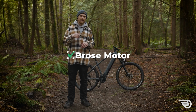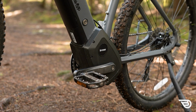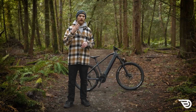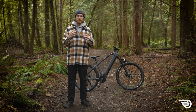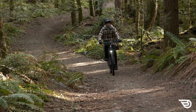The next pro is that Brose motor. It's got an incredibly natural and intuitive feel, and the integrated torque sensor really applies the power in a way that tailors itself to the rider's unique style. So overall, it's really an unobtrusive and whisper quiet unit that has a really natural feel and feels great on the e-bike itself.